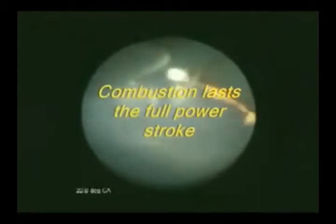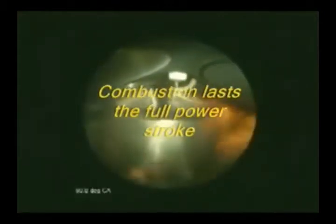Unfortunately, in real engines, the piston does not hold a constant volume. In this slow-motion video of the inside of an idling engine, we see yellow flames flashing in the midst of a very turbulent event. Combustion continues longer than the power stroke and is still flashing as the exhaust valve opens. But don't worry, the catalytic converter will finish the burn. This video shows that a piston's dynamic, when driven by a crank, is characterized by a short dwell time and a rapid increase in volume. This leads to disruptive turbulence, poor combustion, and wasted fuel.